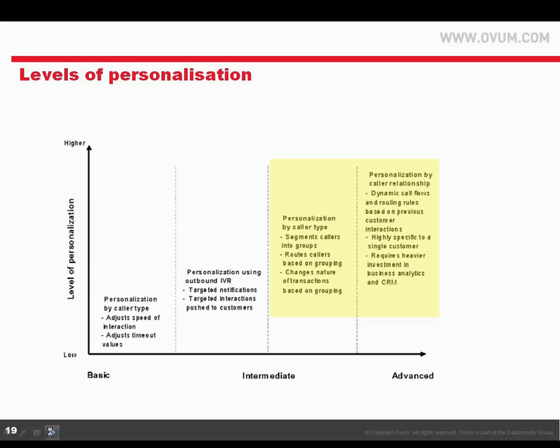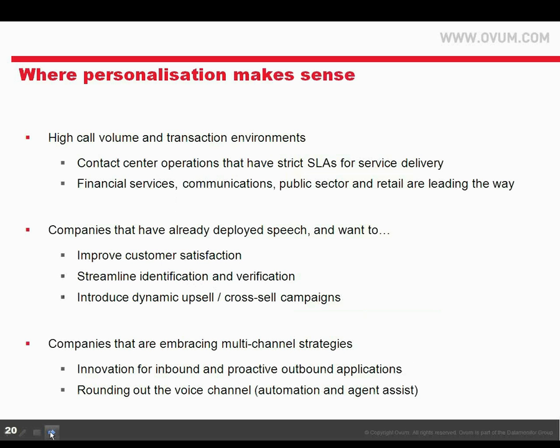So where does personalization make sense today? In high call volume and high transaction environments. And this is where an enterprise will really see the economies of scale go to work with personalized IVR. Now, amongst these enterprises will typically be contact centers that adhere to strict SLAs for service delivery, and these mostly include the financial services companies, the communications companies, public sector, and retail companies.